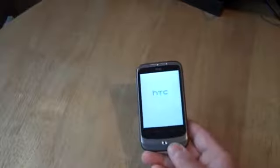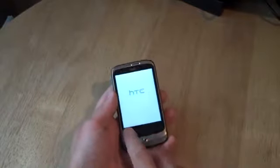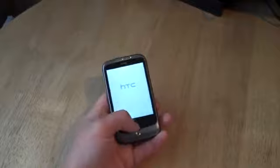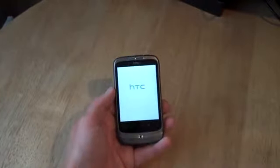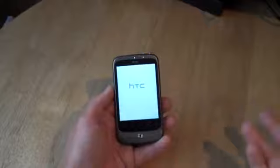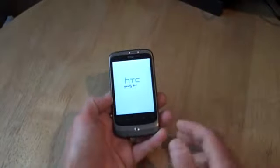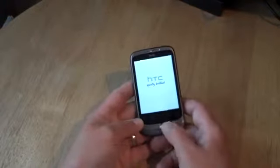We've got the buttons on the front here on this smooth black frame around the main screen. Home, menu, back, and the search button. The search button takes on different functionality depending on what program you're in. If you're in Google Maps, it will search for a postcode or a place name. If you're in the browser, it'll do a Google search, etc. If you're in Google Mail, it'll search your mail. This is your trackball replacement.